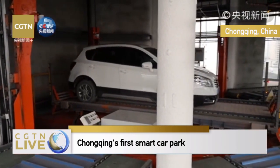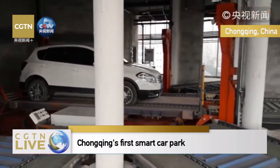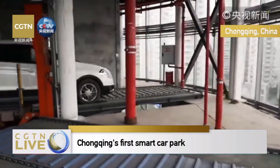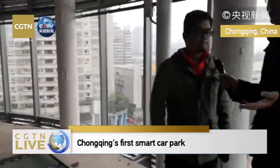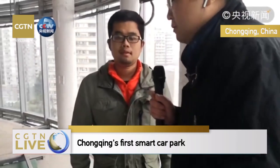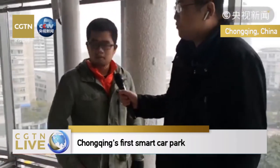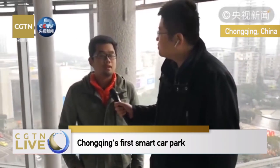Now a car has been transported to this floor. And how is this parked? I'll introduce to you right now. A technician of our car park, Chongqing. He is our guest today. So normally for our audiences who are car owners, they cannot enter a building like this. So let's see more directly about how these cars are parked.